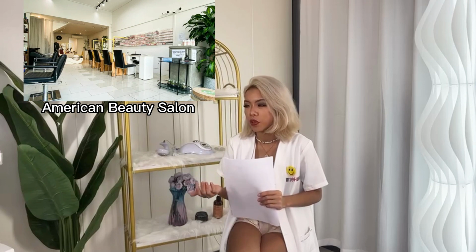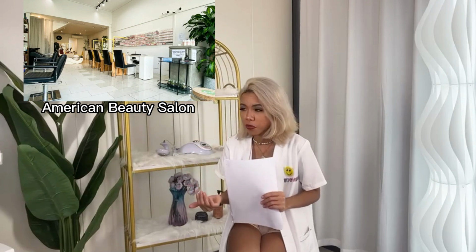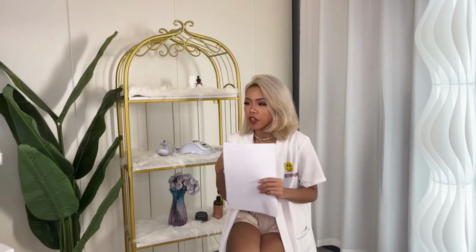Hello, my friend. Okay, so it depends on the location of the beauty salon and also the specific treatment that you want to do. Because in the United States, the facial treatment and the body contouring treatment have a very big difference between them. Here's the general cost of the different treatments.